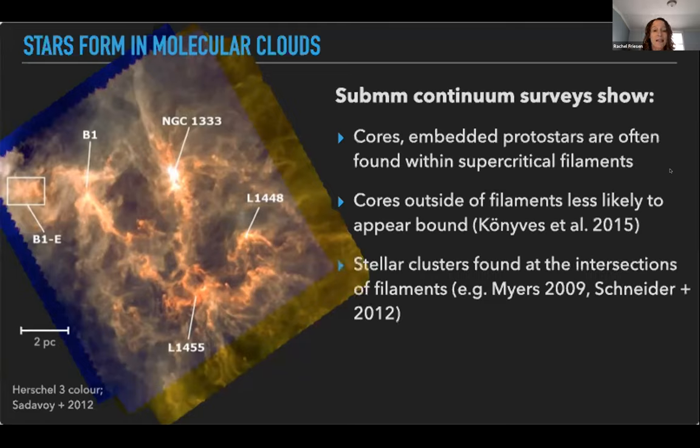And so some of the highlights of these submillimeter continuum surveys really showed that the dense cores, those are kind of the seeds of forming a single star or a young binary or triple system. And embedded protostars are often found within filamentary structures. And not only that, but they're found within filaments that are supercritical. And that means that the mass per unit length of the filament is actually greater than what you would expect could be supported against its own self-gravity by just the thermal motions of the gas within that filament.